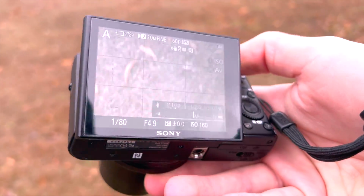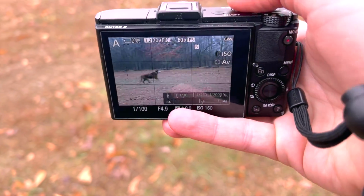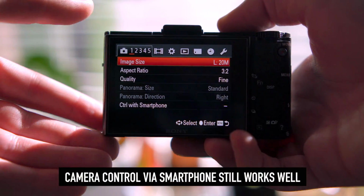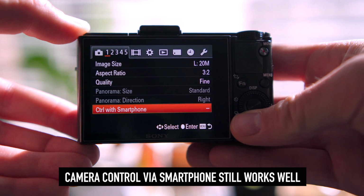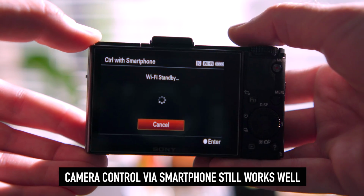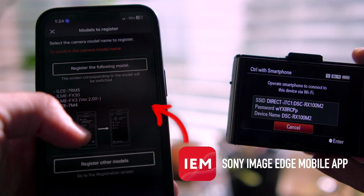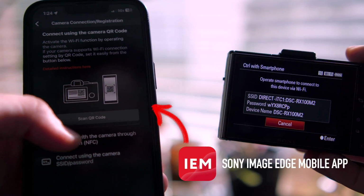Here's a look at the reflection from that new glass screen protector. Like I said, it's not perfect, but again, better than what it used to look like. The control with smartphone function of this camera uses Wi-Fi and still works pretty well compared to the newer cameras. Using the current Sony Imaging Edge mobile app, I can connect to the camera in a bunch of different ways.